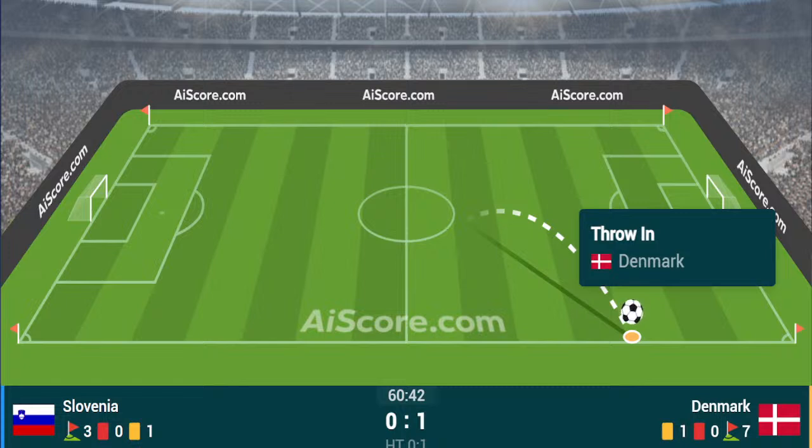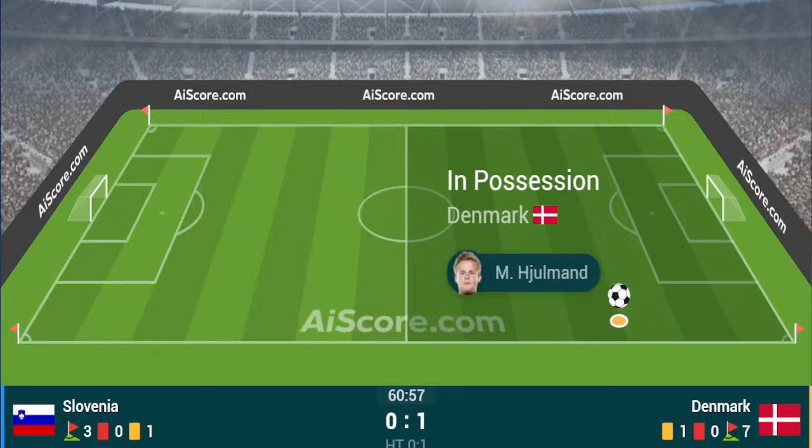Onto the left-hand side. Pass back inside has been dispossessed. A chance now for Slovenia. It's still only the one goal, so an error defensively for Denmark. Slovenia will still feel like they've got a chance as the ball onto the right-hand side for Sporar this time. It's too heavy and goes out of play for a throw-in. It's level with their own area on the left-hand side, though, for Denmark. They do have work to do to get the ball out defensively.